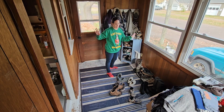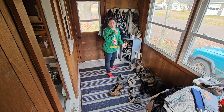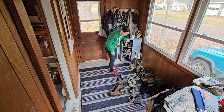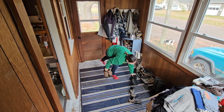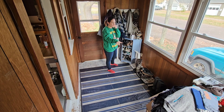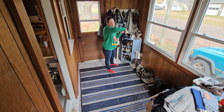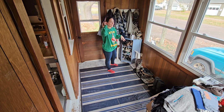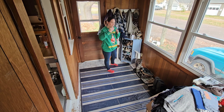Change of plans. I'm going to separate everybody's shoes by person and then we'll go through them for their swap out seasons because that's just what I decided I want to do. All right. Moving on to this pile, get it out into the back of my vehicle, and then we're gonna come back in and go through these shoes and get those situated out.